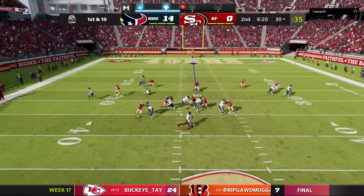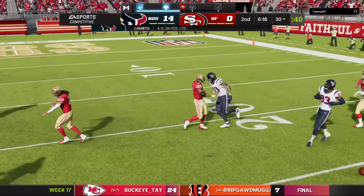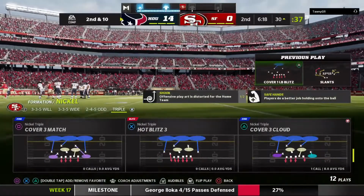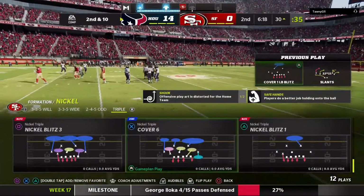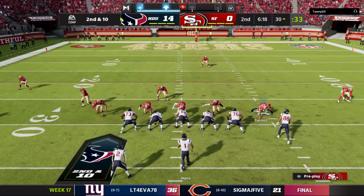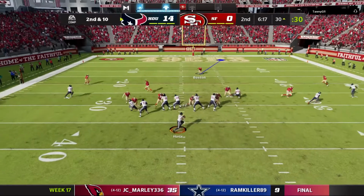Hurts sets up to throw it. And a dangerous throw there, incomplete. He threw that into coverage. It was nearly intercepted. I think he's got to be careful not to force anything into coverage right there. There weren't really any throwing lanes, but the best part for him, he's got 2nd and 3rd down to fall back on.